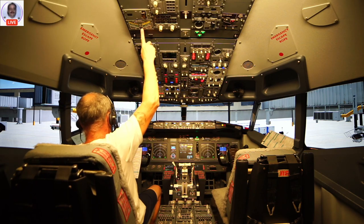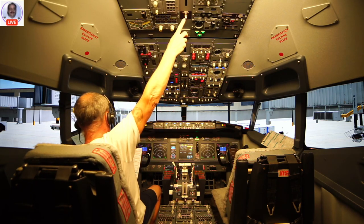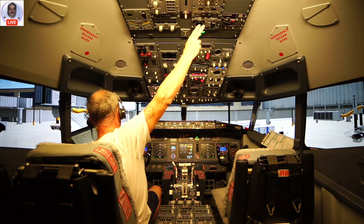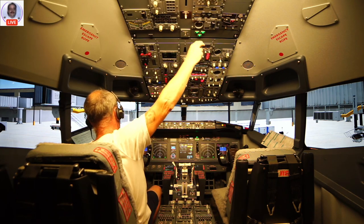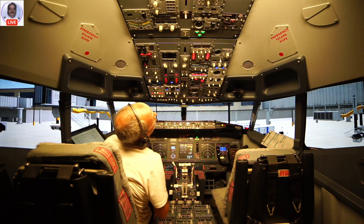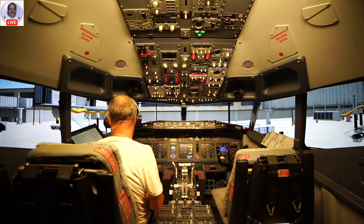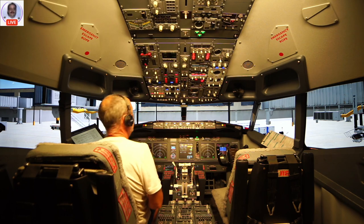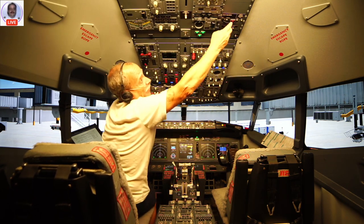Okay, service interphone switch is off. Our reverse annunciators are extinguished. Our EEC switches are on guarded. Our crew oxygen is just about 13,000. Passenger oxygen is normal guarded. Flight data recorder test.